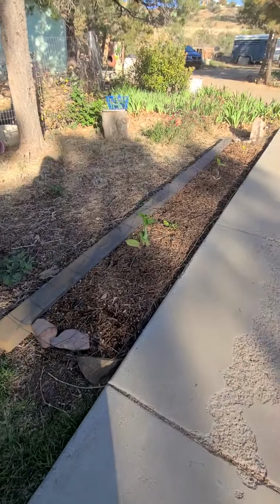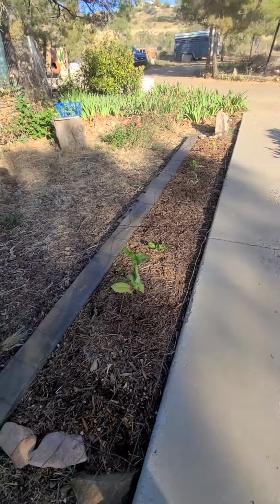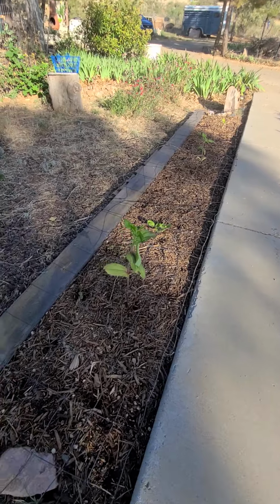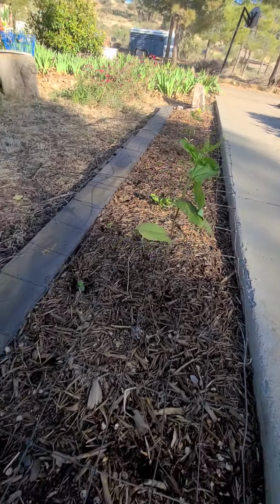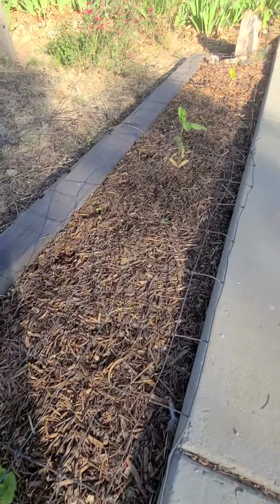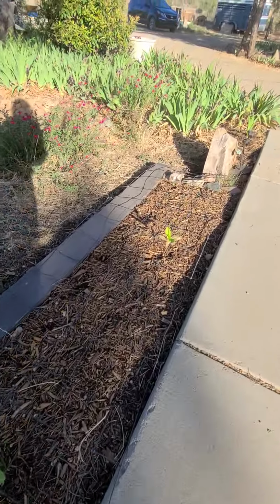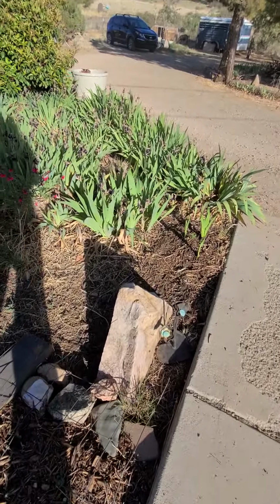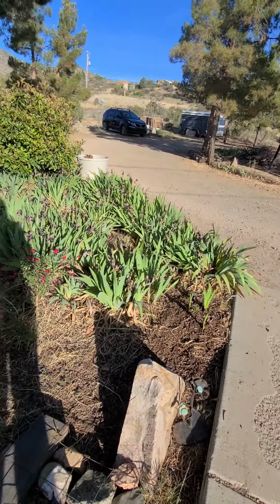And then my newest bed I made a few weeks back, it is this walkway bed, and it's going to be all for my pollinators. It's got zinnias, it's got sunflowers, it's got hollyhocks, and borage. It's supposed to be really good. Lots and lots of irises.